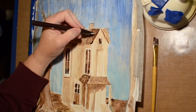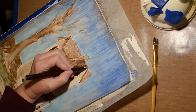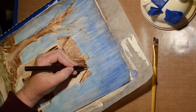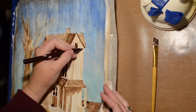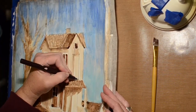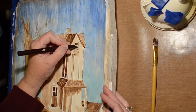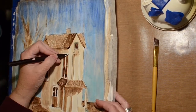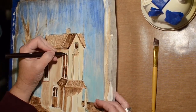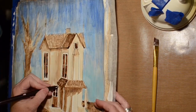And now I'm just going around with my fude ball pen and just giving it a little bit more of a hard edge, just to define it a little bit more so you can see those edges. Not putting a line everywhere, just kind of where I feel like it would help it a bit.